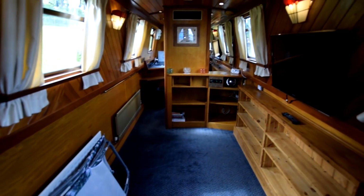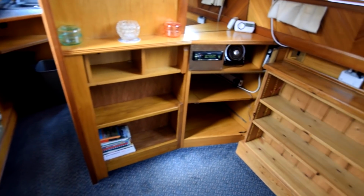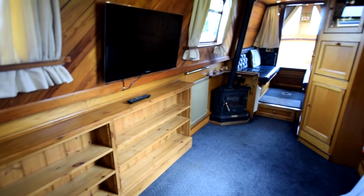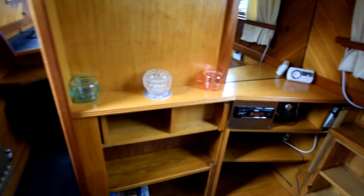Lovely room this. Feels really cosy with the carpets. Head height on the boat is 6'3". All the lighting is LED. Lots and lots of shelves here. The stereo was there. You probably saw that. It's a Kenwood. You can feel how cosy this room is. The television on the wall there is a 35-inch Panasonic. It's wall mounted.